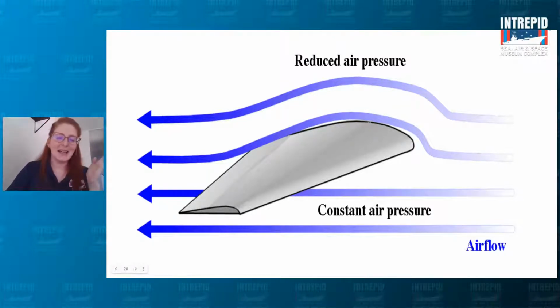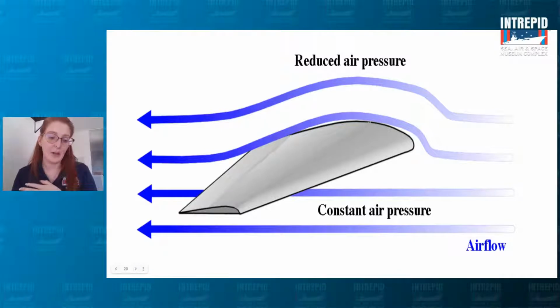Now, think of it kind of like if you were waiting in this super long line for your favorite snack, right? And there's a whole bunch of people ahead of you. The line next door opens up, and they're now selling your favorite snack. What are you going to do? You're probably going to run over to the next line, but so is everybody else. Just like that high pressure is trying to move to that low pressure.